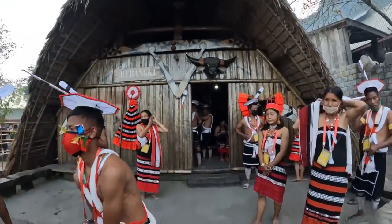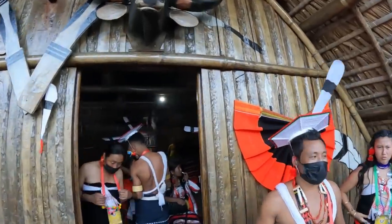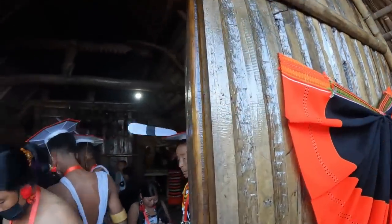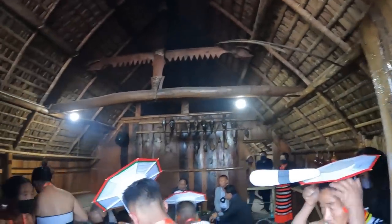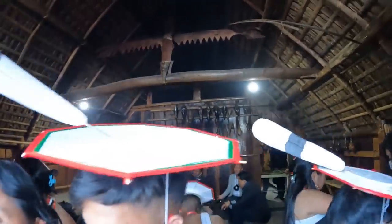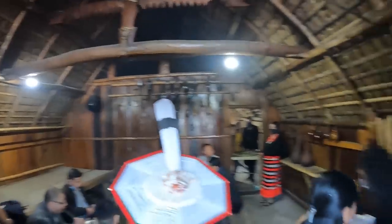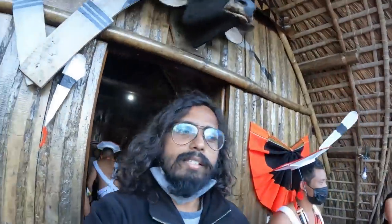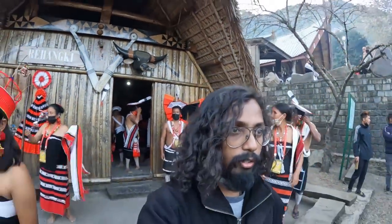So that's the Rehanki tribal hut. This is the tribal hut of the Rehanki. Okay guys, that's it for the Rehanki tribe, and now we'll head off to the inauguration.